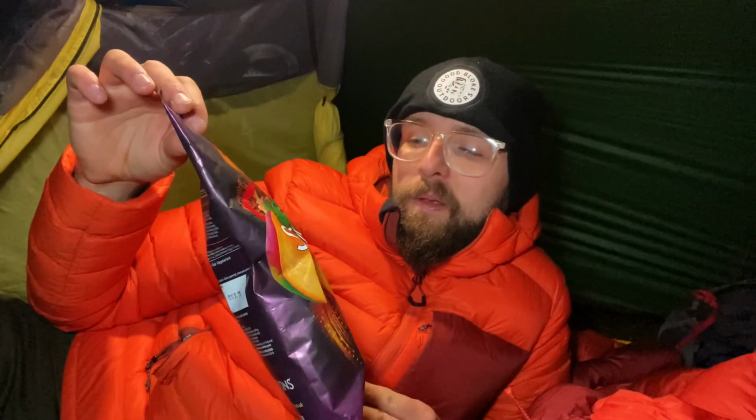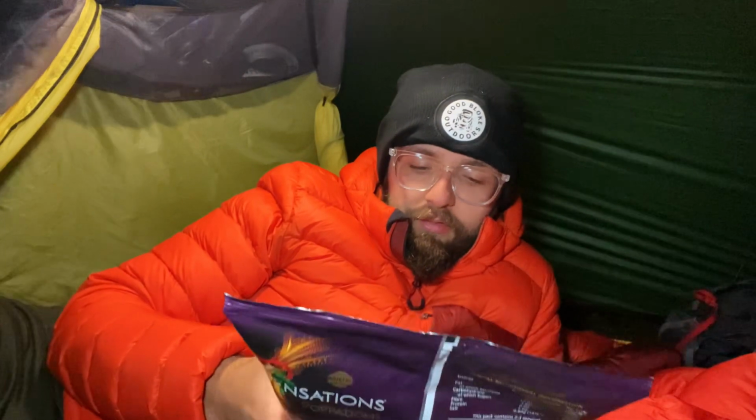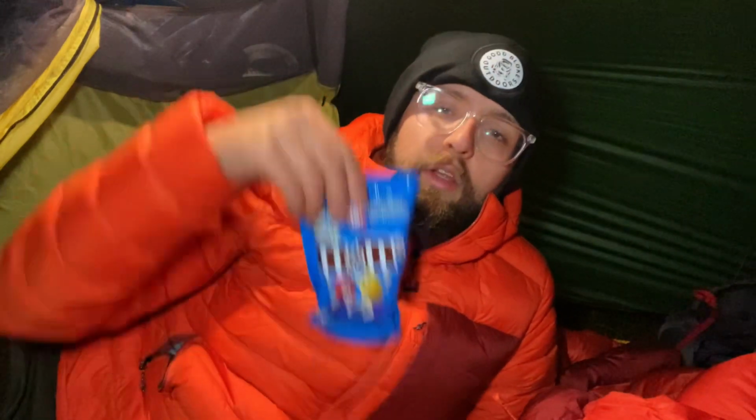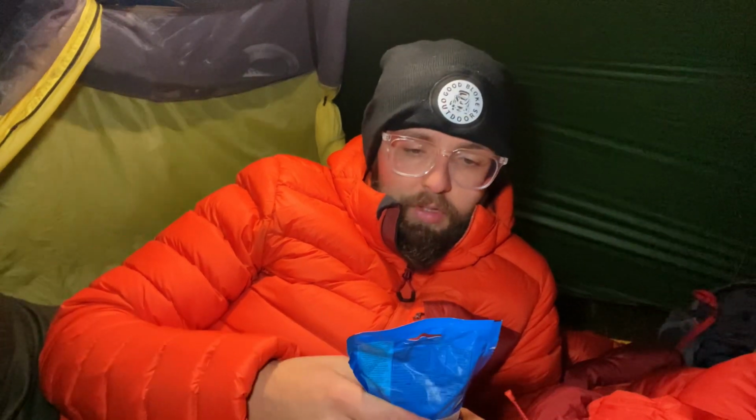Oh, and to go with it, again, poppadoms. I love poppadoms, man. Mango and red chilli chutney. And what snacks have I got? Snacks. It's weird that I bought these because I never actually eat M&Ms ever when I'm not camping. And then I've bought them twice this month now. Why not?